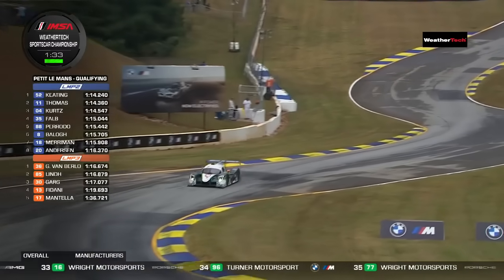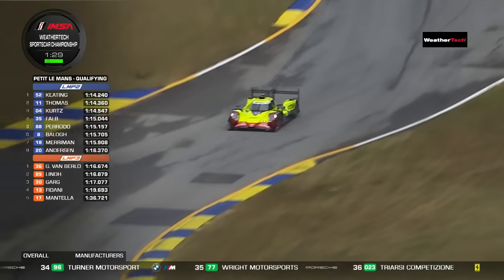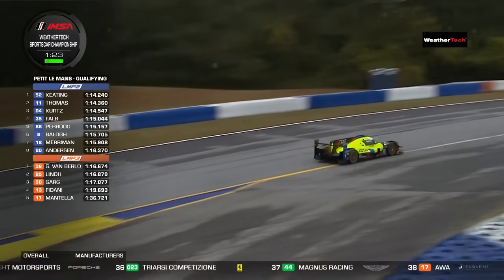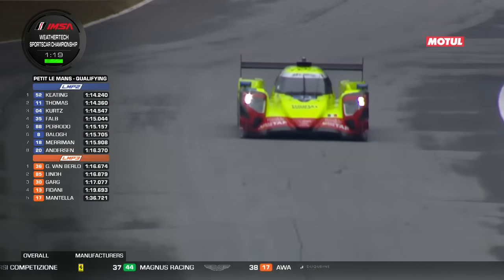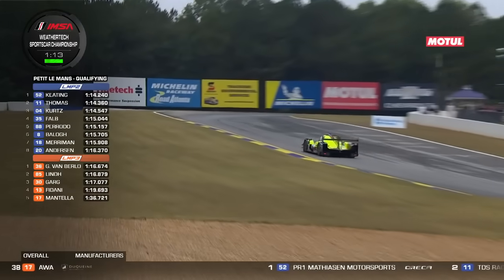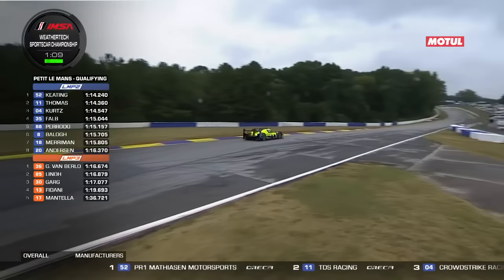George Kurtz did not. The top three now just 3 tenths between them as George Kurtz puts his fastest lap in. Francois Perrodo is another second or so away, and just under that, half a second away, he's just improved, fifth position for the AF Corsa driver, John Falb. The TDS is in fourth. Top five separated by 0.917 of a second.